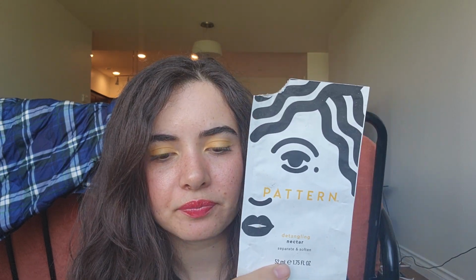Then we've got this sample from Pattern. This is actually like a deluxe sample because it has 52 milliliters. So when I open this, I put it into a little container. It was all right for detangling, but after some time, even in my container it started getting thicker, and whenever I would use it, it would get more chunky in the hair. Anyways, it wasn't that great, but I finished it.